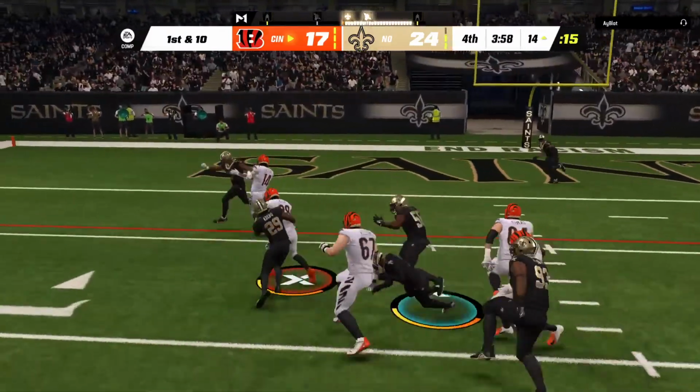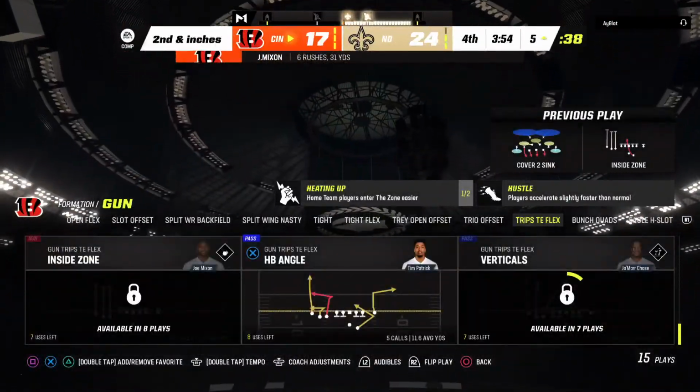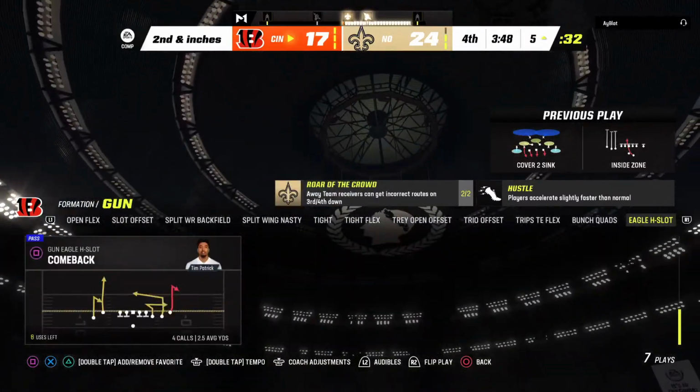Inside handoff to Mixon. And he'll be brought down this time at the 5-yard line. That'll be a pickup of 10 yards. And that'll make it 2nd and a foot or so. Now that was an excellent run.